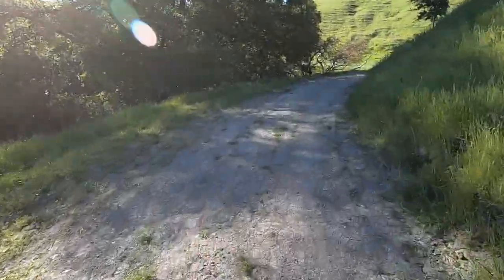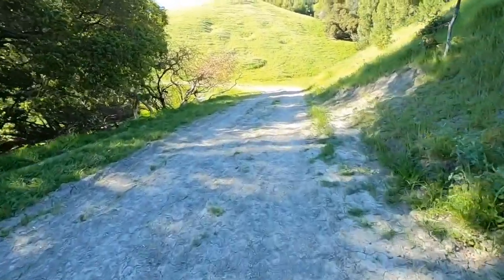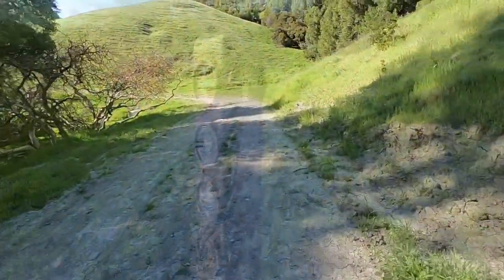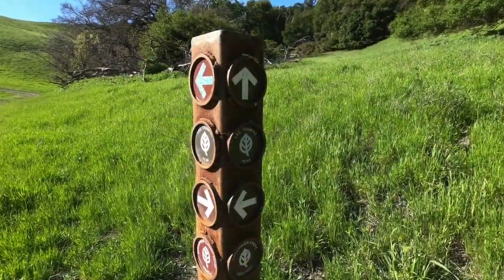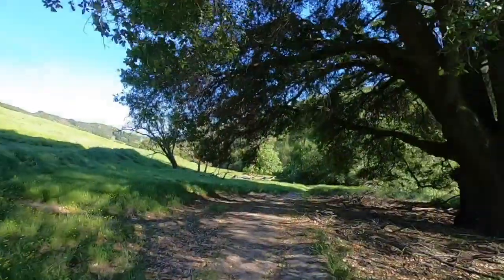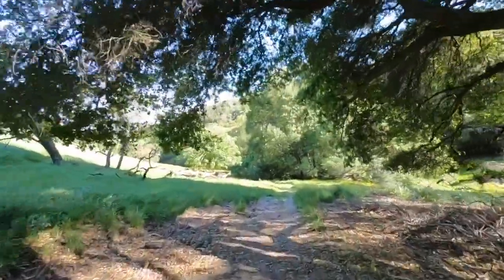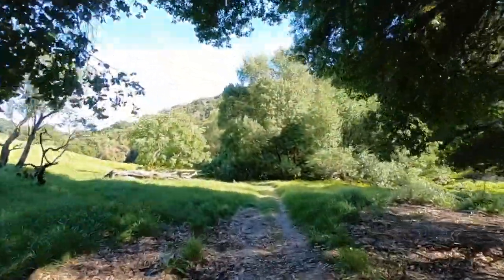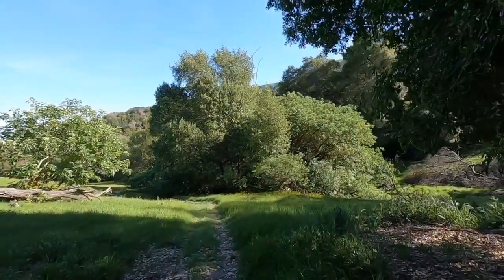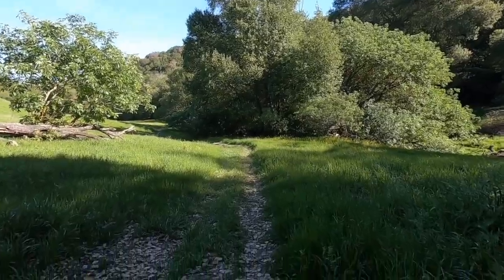It's good for mountain biking too, these trails. Great mountain bike trails. I'm doing a loop, I guess. Coming back in a narrow way, the part I said I didn't really want to run. Let's bring this camera down a little bit so you can see the trails a little bit.